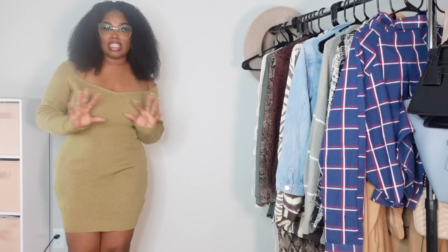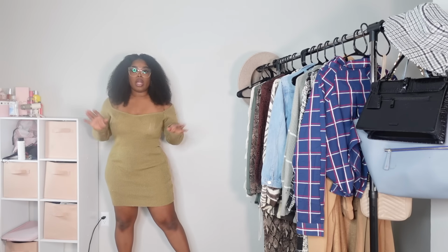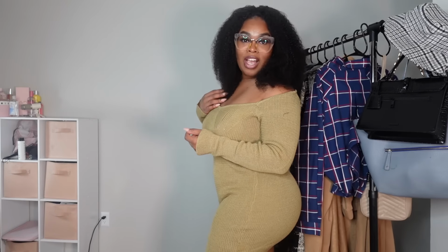Otherwise, I cannot stand it being hot, so I won't be able to wear this indoors. But that lets you know what great quality this piece has and how thick it is. So if you need something to keep you warm while still looking cute and you don't have to really wear a jacket and do too much, this is gonna be the piece for you. Let's move on to the next piece and see what else we got, y'all.